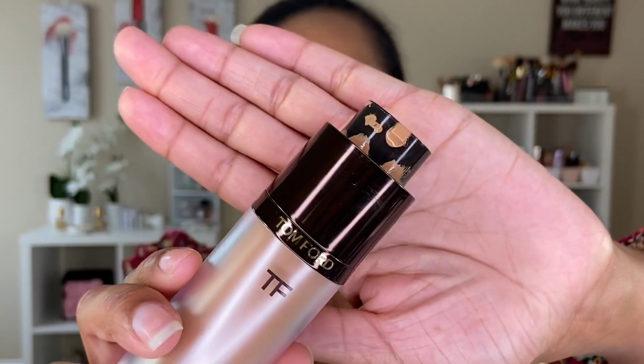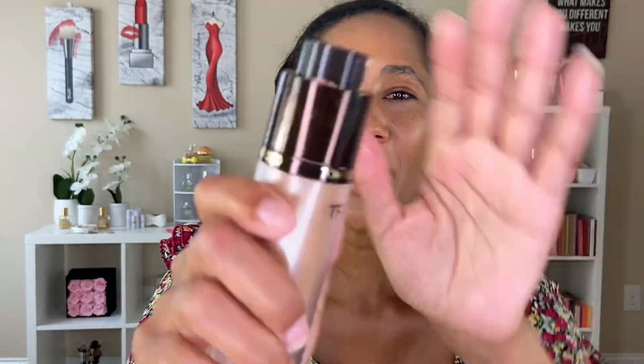Something I've noticed that I don't like, that's kind of irritating, is this. So look at the Soft Matte foundation. For some reason, every time I go to close it, I'll show y'all. So I'm gonna clean this. It's now pretty clean. We go to close it, and then when we open it again, it gets a little dirty. So I guess what happens is foundation seeps down into the closure, and so it's just a nuance. Nothing that's gonna make me not buy it or use it or recommend it.